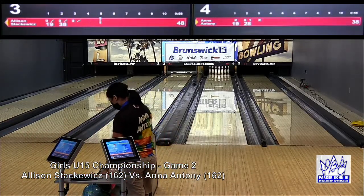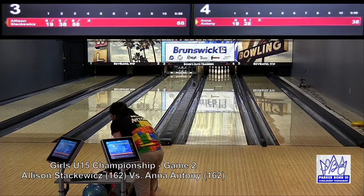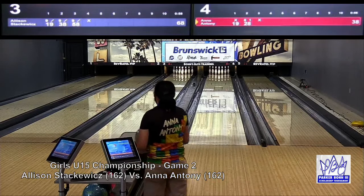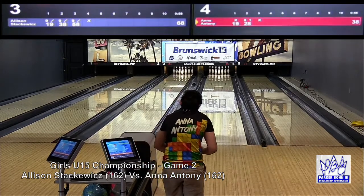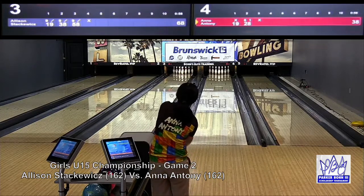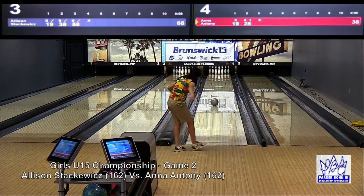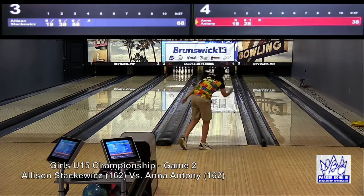She sits down in the 4th with a strike. She's got 58 in the 3rd. Anna has 28 in the 2nd. So, you know, her ball's not doing anything crazy down lane, not leaving a whole lot of designs. So she's doing a really good job of leaving herself makeable spares, and then she's making them. So Anna up here on a strike, looking to make it a double.